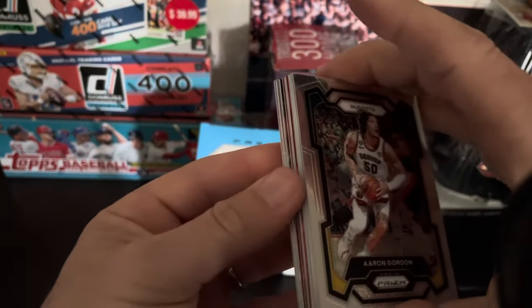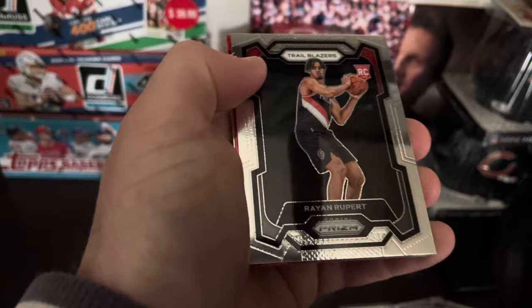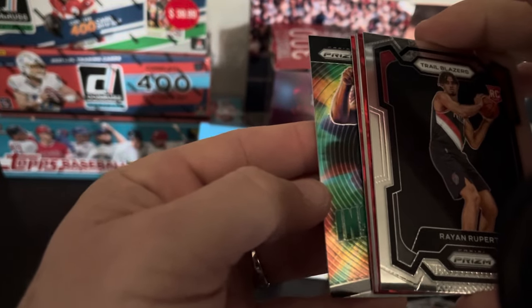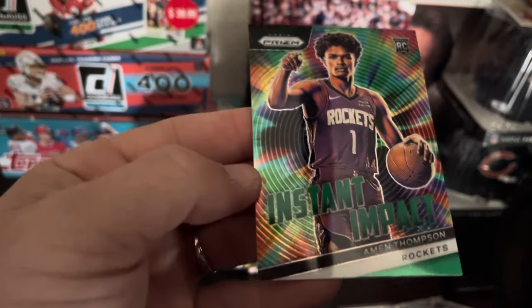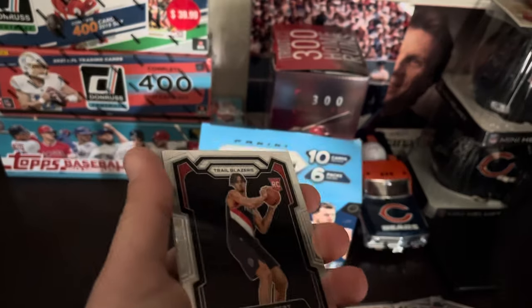All right. Last pack. All right, here we go. This, where are you, Victor? Rayan Rupert. I don't remember ever getting that card before. We got an insert in the back. Let's check that out. Amen Thompson green insert. That's semi cool. Keep that there.